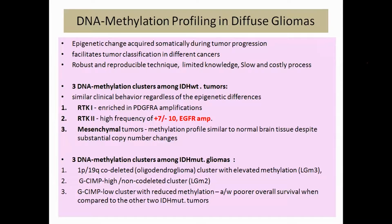There are also other epigenetic changes like histone modification. These are the two most common epigenetic changes: DNA methylation and histone modification. So the epigenetic change is acquired somatically during tumor progression. This facilitates tumor classification in different cancers. It's a robust and reproducible technique, but still there is limited knowledge, and it's a slow and costly process.